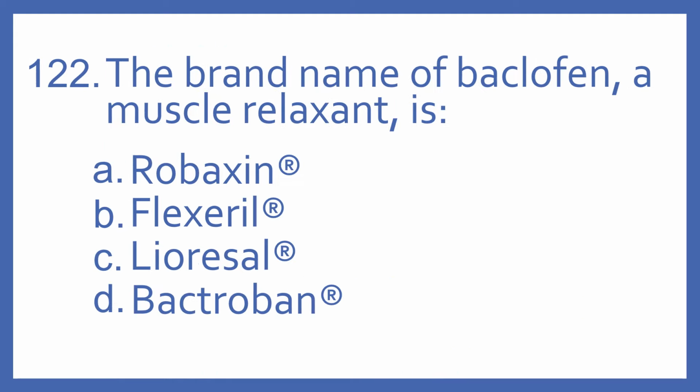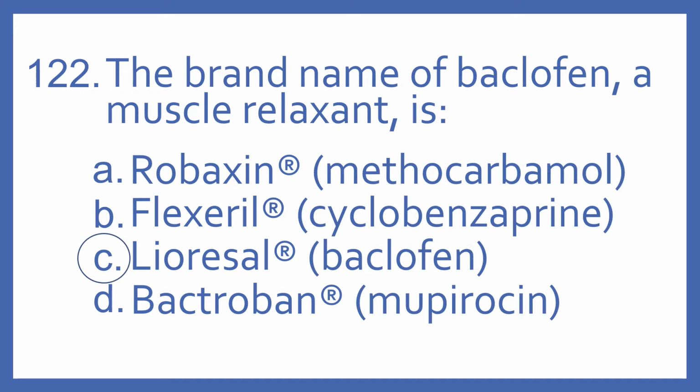Number 122. The brand name of baclofen, a muscle relaxant, is A, Robaxin, B, Flexeril, C, Lioresal, or D, Bactroban. And the answer is C, Lioresal. It's the brand name for baclofen. Robaxin is the brand name for methocarbamol, which also is a muscle relaxant. Flexeril is the brand name for cyclobenzaprine, which is also a muscle relaxant. And Bactroban is the brand name for mupirocin, which is a topical antibiotic.